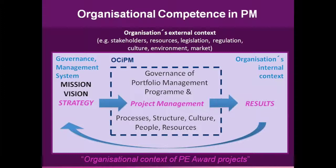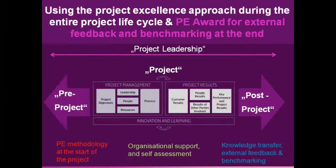So Kasia, if you could take me to the next slide. What you see now on the screen is the project excellence model in a context of pre, at, and post project activities. And I will explain the model itself in a few minutes, but what I would like to start with is the usage of it.